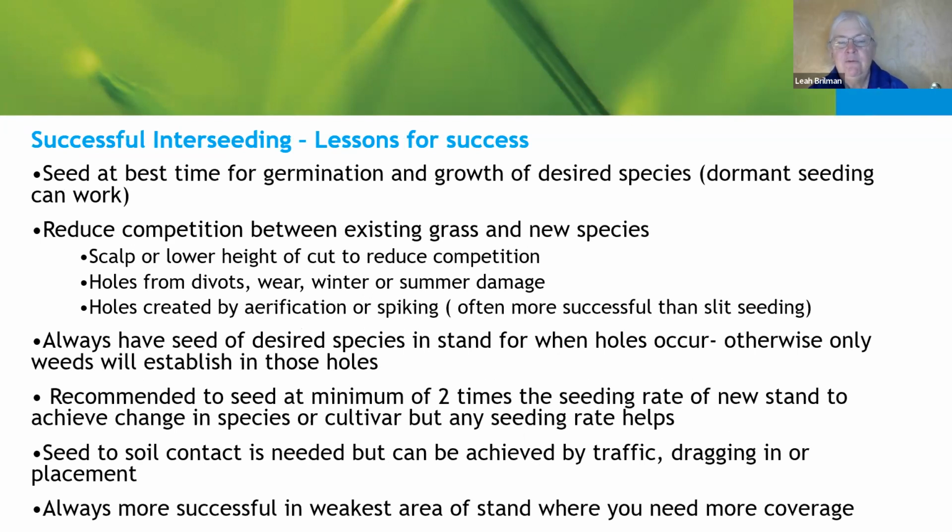So seed at the best time for germination and growth of the desired species. Reduce the competition between existing grass and your new species, so scalp or lower the height of cut to reduce competition. Holes from divots, from winter or summer damage, often give you better establishment. Holes created by aerification or spiking often tend to be a little more successful than slit seeding. Slit seeding can work, but we sometimes find these holes make a little bigger area that allows the new young seedlings to come up in.